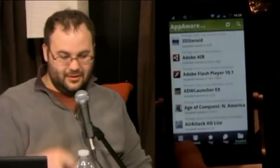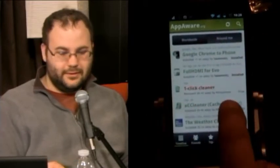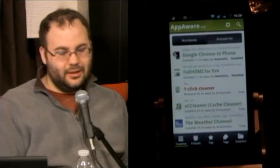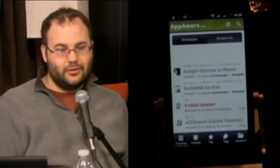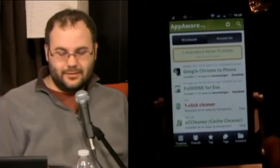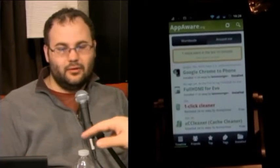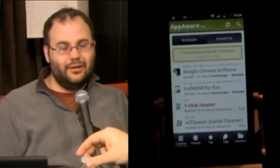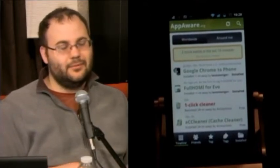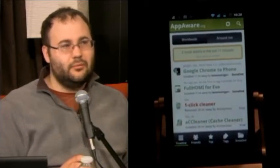Pull it up. So the timeline right here, which is how it normally opens up, will show you apps that are being installed around you. It's kind of interesting because of the geo. Of the three apps that I'm going to review, each one has its own strong suit, and AppAware's strong suit is a unique location focus. The other apps don't really do that within a certain radius. What are people installing? Which is pretty cool.